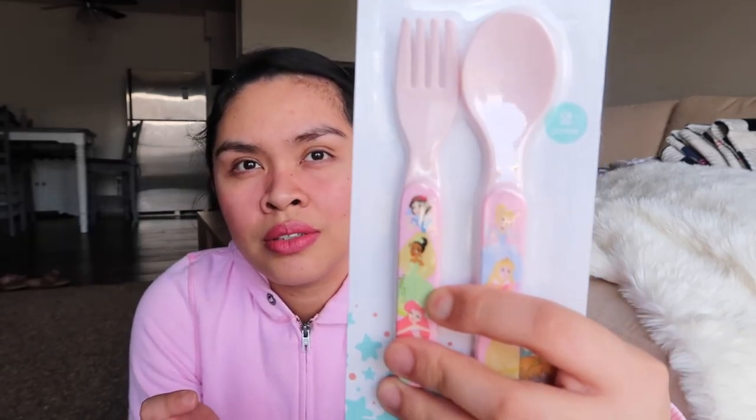Then I got her a spoon and fork. Look how cute this is. It's a Disney baby. It has princesses over here and here. It's pink. It's cute. It has Cinderella, Sleeping Beauty, Belle, Snow White, Ariel. I forgot the name of the girl from The Princess and the Frog. She's this one. Please comment down below if you know her name.